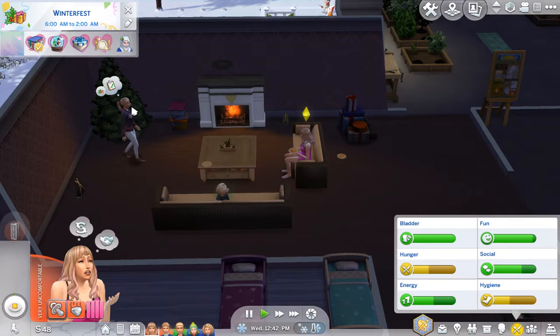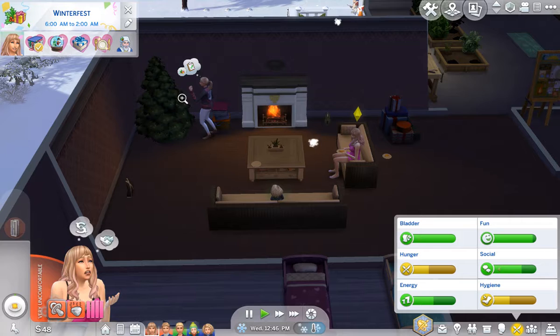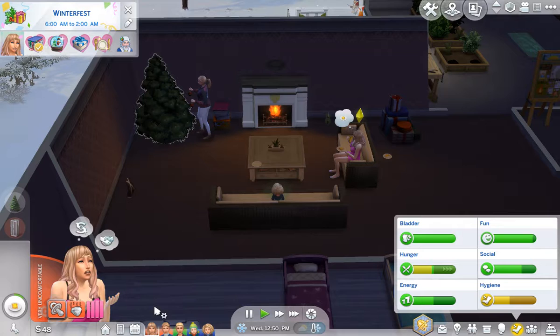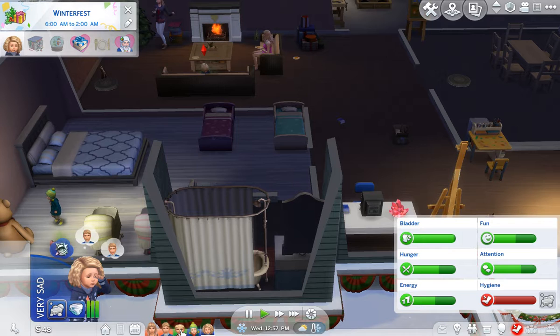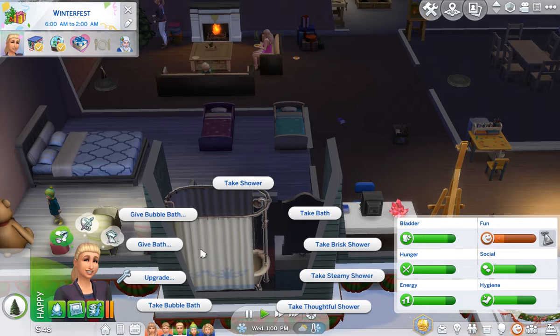Place presents under the tree. Get you to bathe the toddler. Help you do that. The toddler needs bathing. Jasmine needs bathing, so you bathe Jasmine. This isn't a good mood, it's for fun. Give bubble bath, maybe. Give bubble bath to Jasmine.